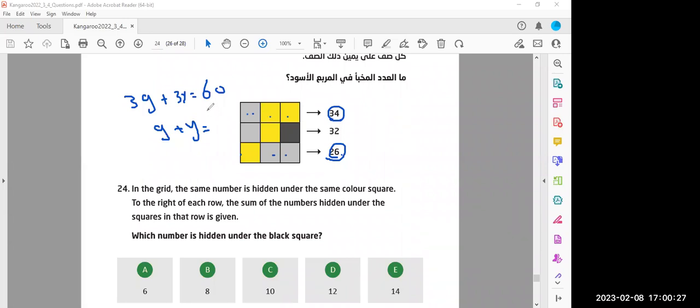So three gray plus three yellow is 60. One gray plus one yellow is 20.